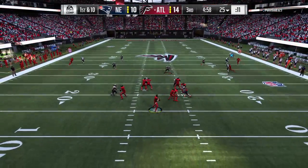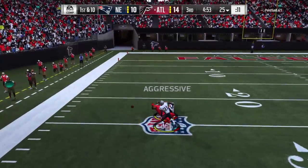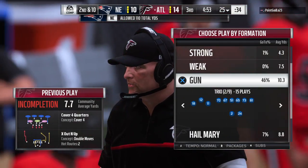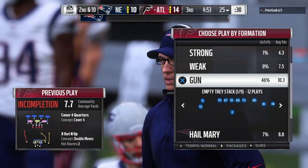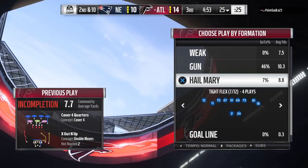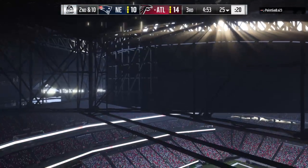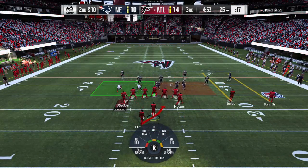From the shotgun, Ryan. He's going to loft one deep left side here. He couldn't quite hold it. Got hit. Ball pops out, incomplete. Those passes out that far wide always make you hold your breath a little bit. Felt like it was in the air for a while. What it does is allows a defender to gain some ground, come from a long distance, and have a chance to affect the pass. Line of scrimmage, again the 25, 2nd and 10.